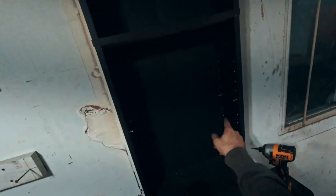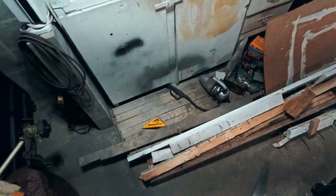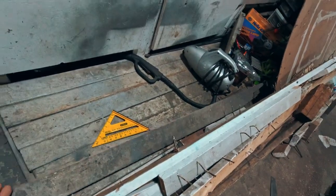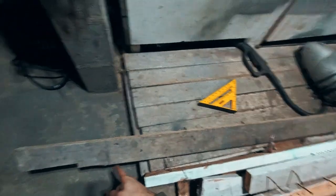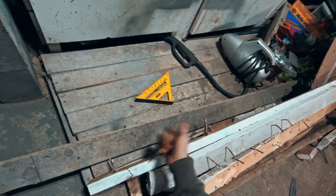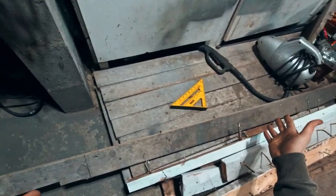And the width here is 15.5 inches exactly. So now I have to take a scrap 2x4 and get 31 inches of salvageable wood out of it. So if we just start here, because that looks fine, we'll make a cut there so we have a nice straight edge. And then about 15.5 inches down the road, I'll make another cut and then another one. And then I'll have the two pieces that I need.